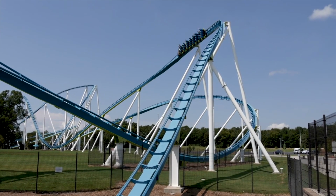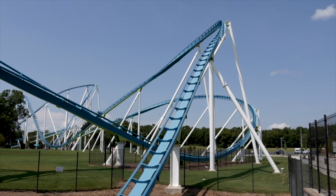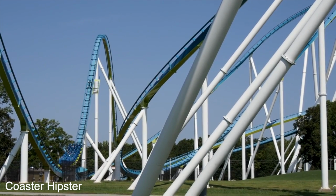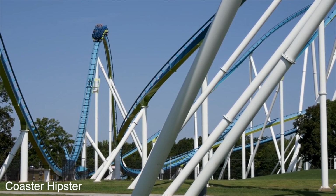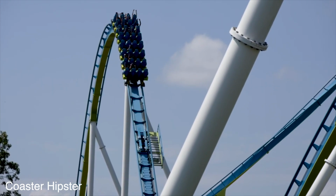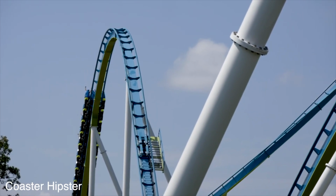After this, you then shoot out into a bank curve and into a camelback. These moments are solid elements, but the only downside is that the camelback features a trim brake, somewhat slowing down the train, which is hauling up until this moment. You're still going fast after this, but compared to 95 miles an hour, anything slower feels way slower.